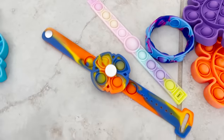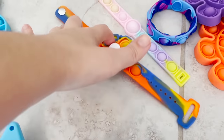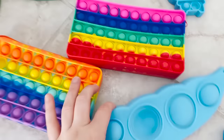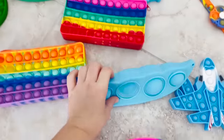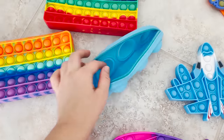These are the bracelets that I have. This one's even like a fidget spinner. Poppet, a bracelet, a fidget spinner. There's so many things going on. These are my purses. So you could use them for pencil cases. You could put fidget toys inside of them. You could use them for really any kind of storage.